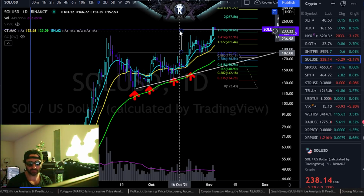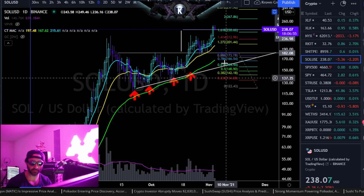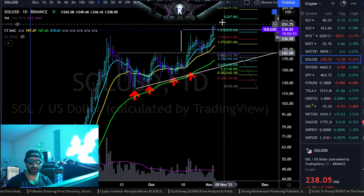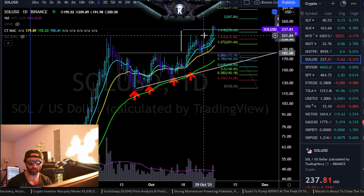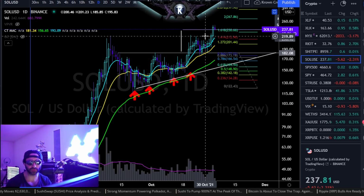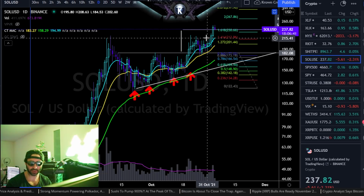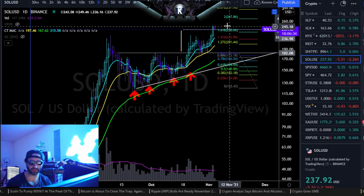So let's go through it right now, as 230 is very important. Why is that? It was both the measured move and also the 1.618 Fibonacci extension out of the prior base. So as long as Solana is above this current breakout level, which would be about 220 on a daily closure, I am looking for upside continuation, and I'm looking for it sooner rather than later. More importantly, as long as we remain above the 1.618.